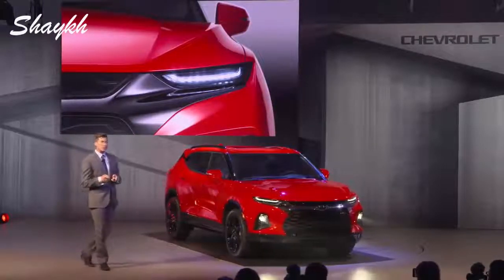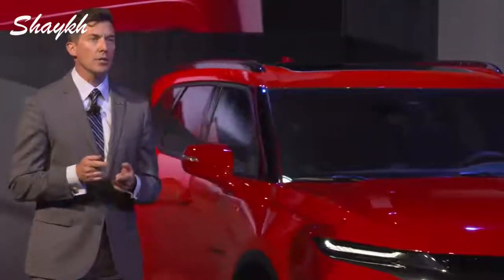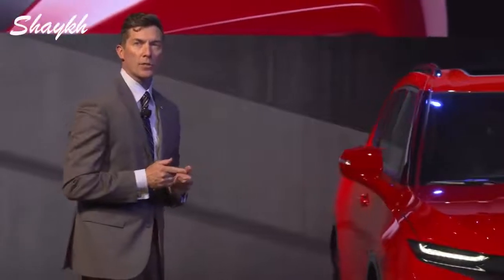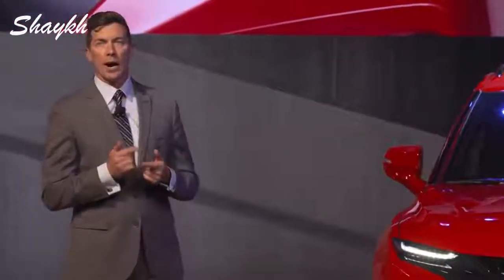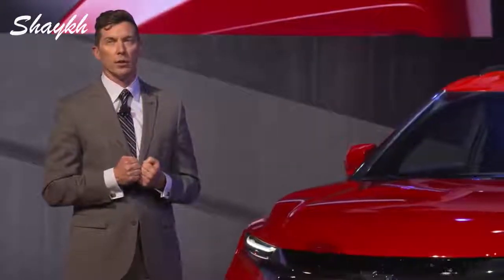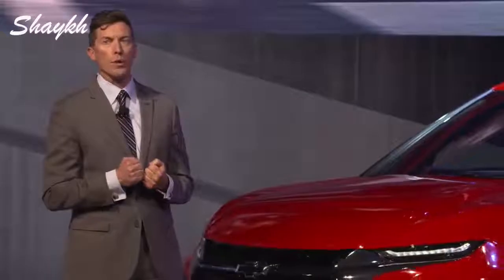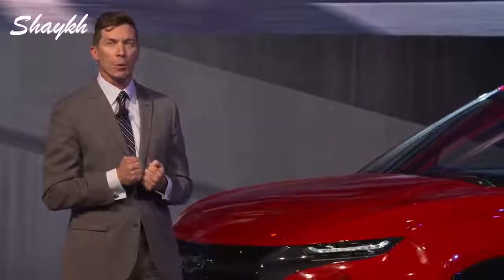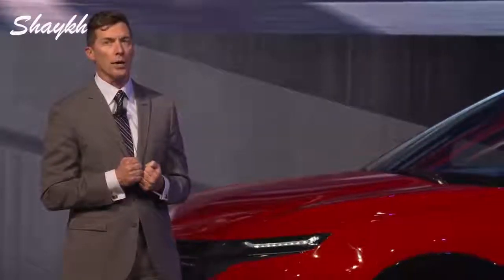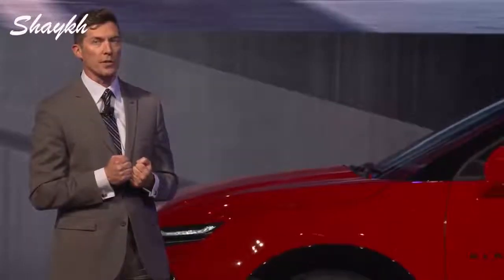The front end features a strong grille, an athletic hood, high-mounted LED daytime running lamps, and low-mounted high-intensity discharge headlamps for an aggressive look. Overall, the proportions are lower, shorter, and wider than the competition to reinforce that powerful look with an agile ride, with no compromise on interior space.